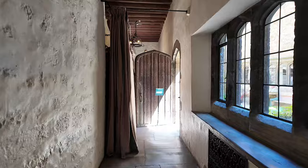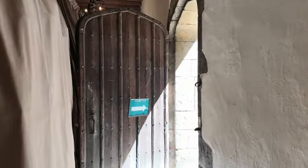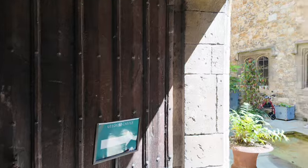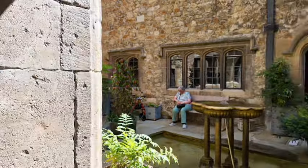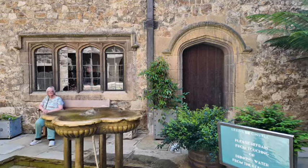So now we're going to go out and check out the courtyard outside. I think I hear some running water. Oh wow. Very nice.